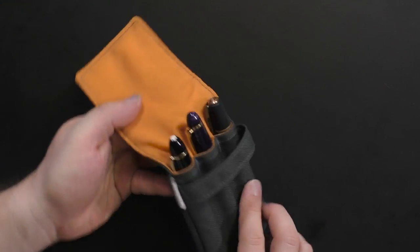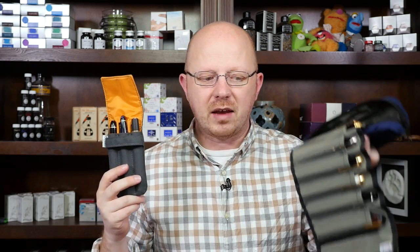All right, so this case is $20. It's obviously fewer pens, less material, easier construction because you're not doing a pen roll inside of another case. The case is itself. This is what I use to carry my pens to work every day now. So this is my daily carry case. It replaced the Aston leather case. It replaced a couple of other cases that I've tried.